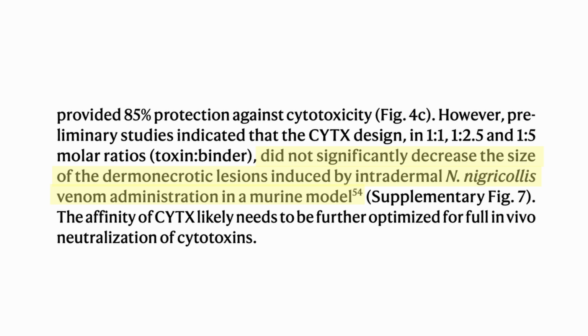Unfortunately, even at the 1:5 ratio of venom to Cytox, intradermal venom administration in mice still showed dermonecrotic lesions, meaning that the Cytox design needs some work before it can get further testing.